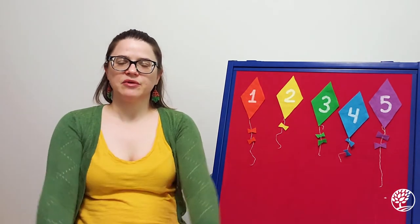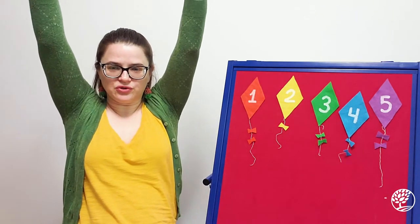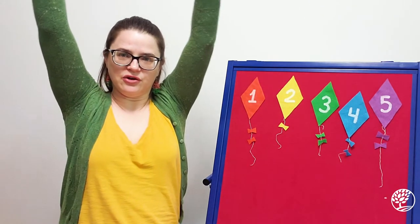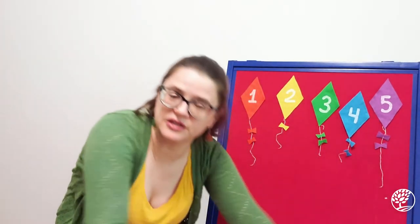All right, and for the next line, we're going to pretend that we're a big, strong tree. We're really tall like this. The trees bent low, the branches did too. So we're going to bend right over, just like that.